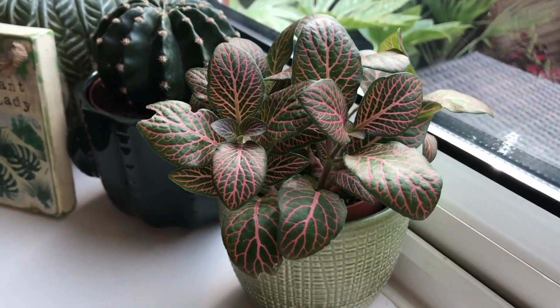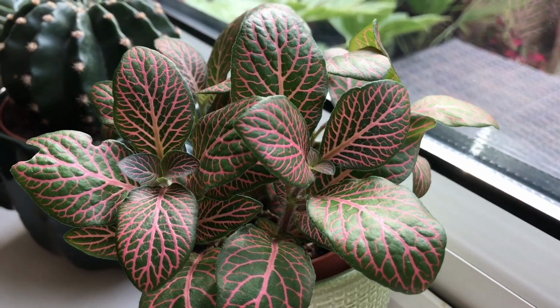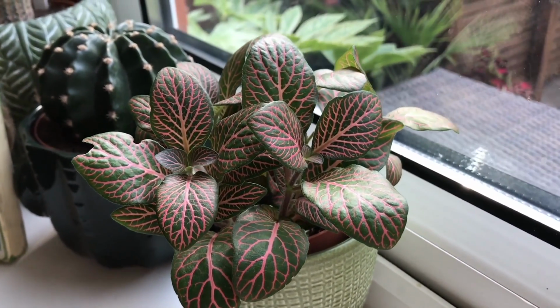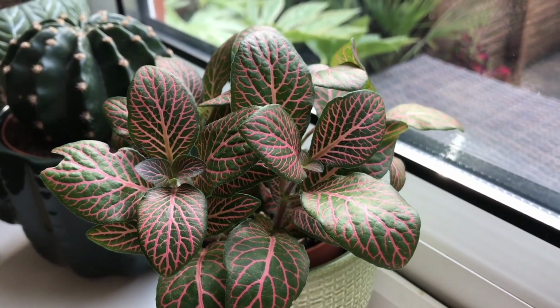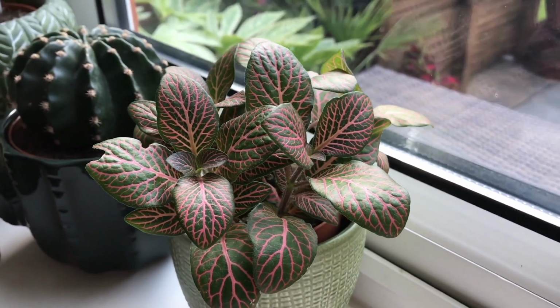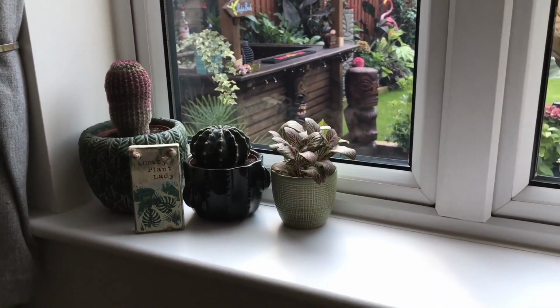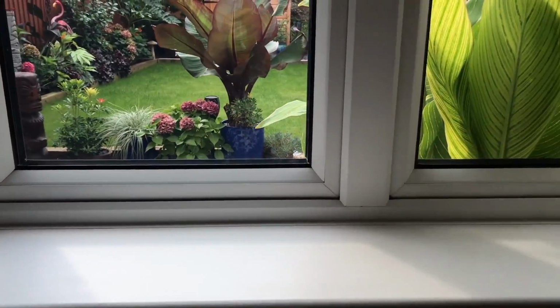And then Heliconia. These like really bright light, although you can have them in medium to bright light, but they will be more colourful in bright light. That's all I've got on the window at the moment. Lots of room for more plants.